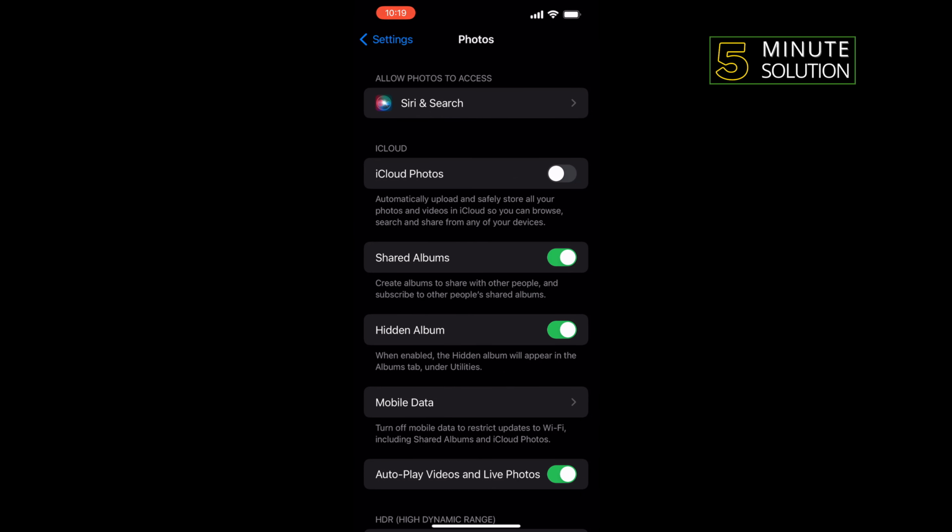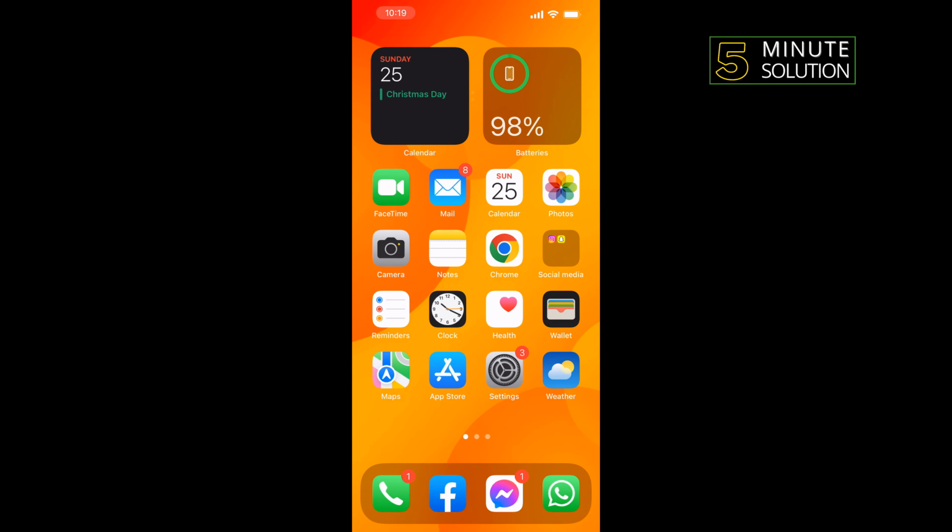So you have to toggle off this option to disable it. When enabled, the hidden album will appear in the Albums tab under Utilities. So all you have to do is disable this option from here, and that's how no one will be able to find your hidden folder or hidden photos from your Photos app.